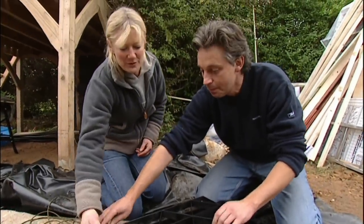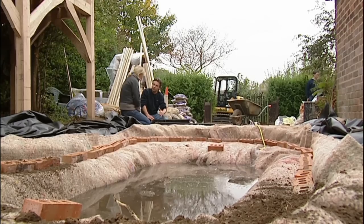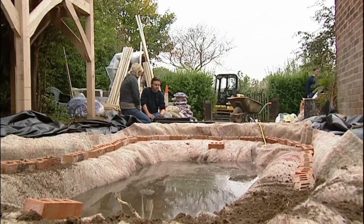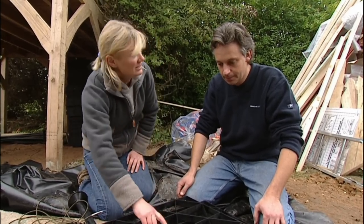And it means I can take them off when I want to thin out my plants or get the fish? Yep, they just unclip simply, and then you can get into any part of the pond that you need to, and then just clip it back in again when you've done what you need to do. Lovely. Nice and light and easy to work with, but really strong.